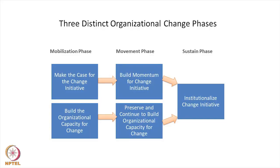John Kotter, who is a professor at Harvard Business School, studied the organizational change process very systematically since his PhD program, and based on his exhaustive study, he came across three distinct organizational change phases. These phases correspond very well to what Kurt Lewin talked about probably 50 years ago: the mobilizing phase, the movement phase and the sustain phase, and they corroborate very well with unfreezing, movement and refreezing.